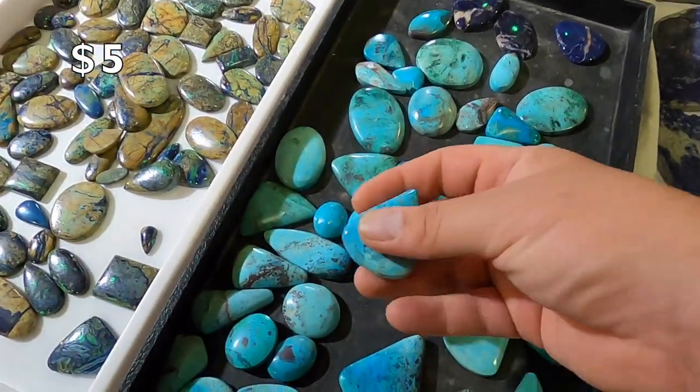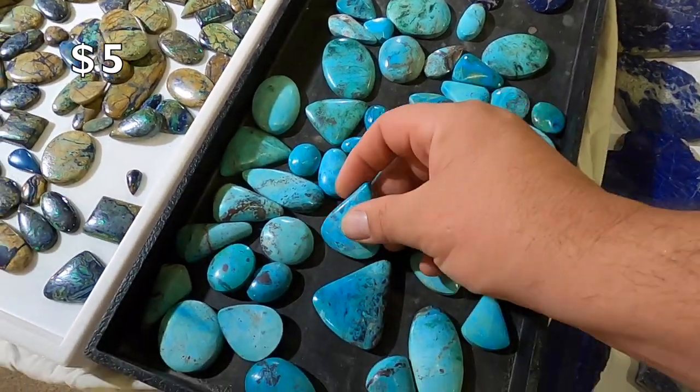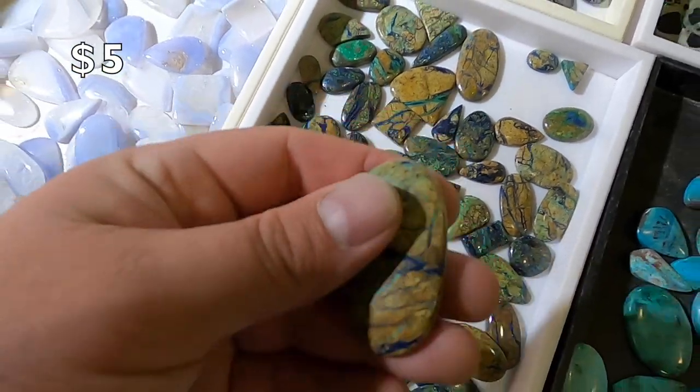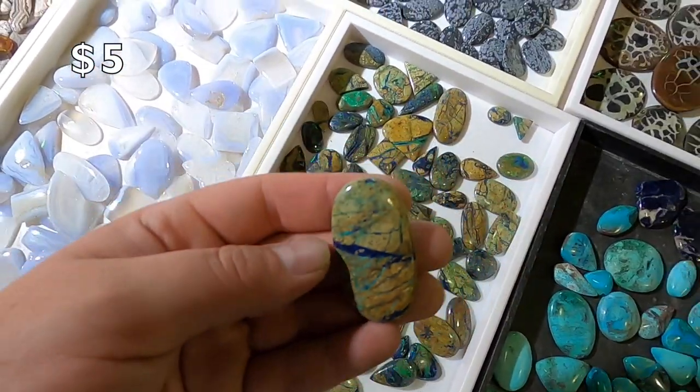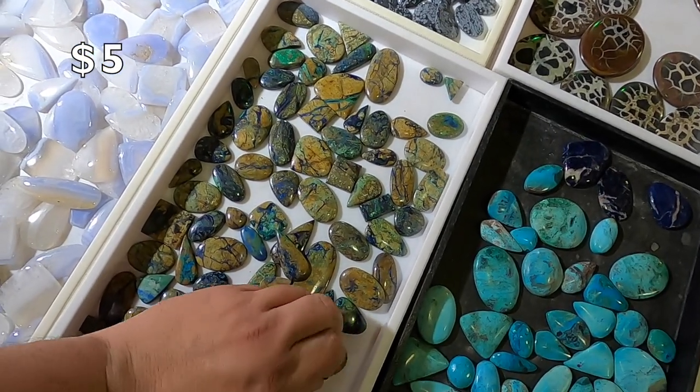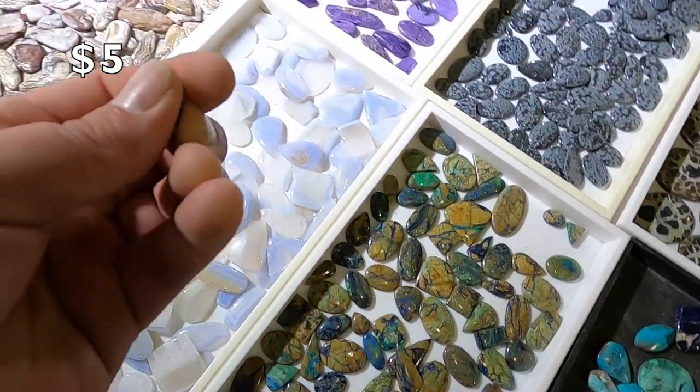Some super nice Crisicola. Some nice azurite and malachite. There are some smaller pieces in here for $5, but they are definitely a higher quality.